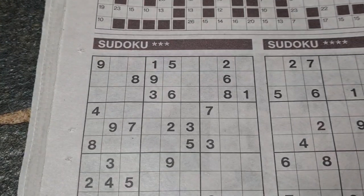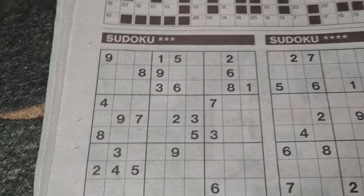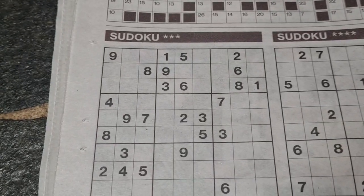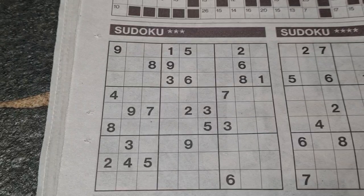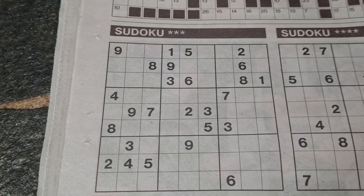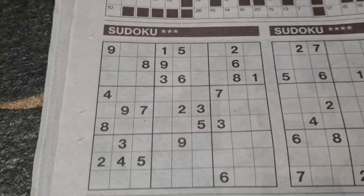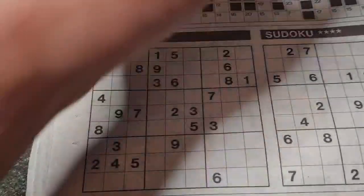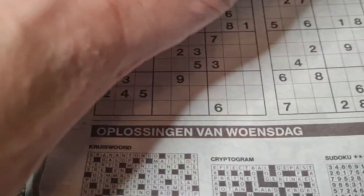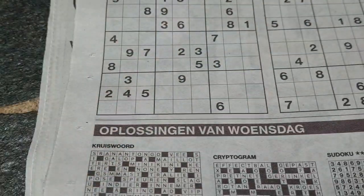News of today. Well, I forgot to mention this week, the year of the dragon started this week. Yeah, Chinese New Year. All right.